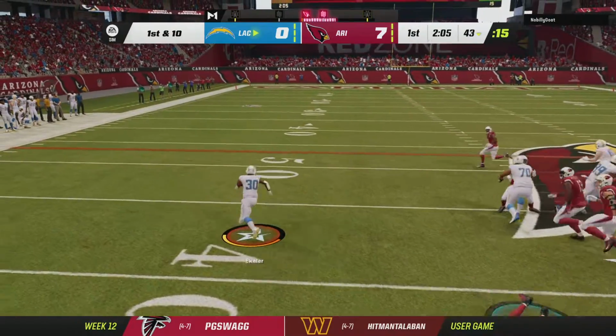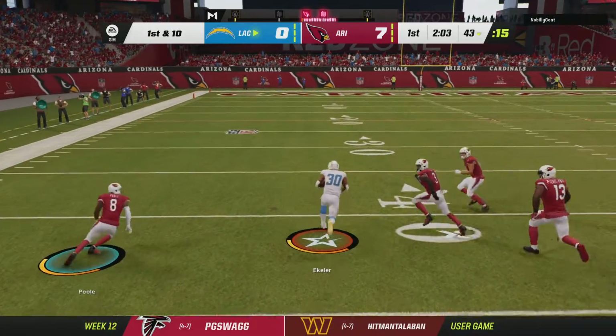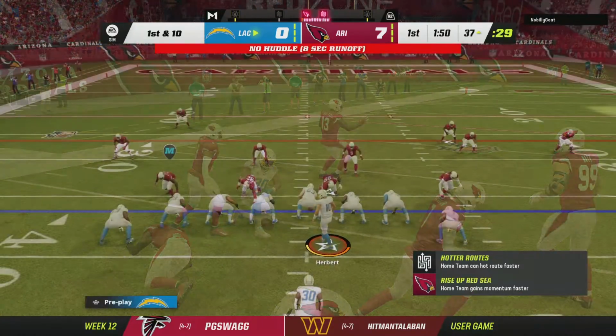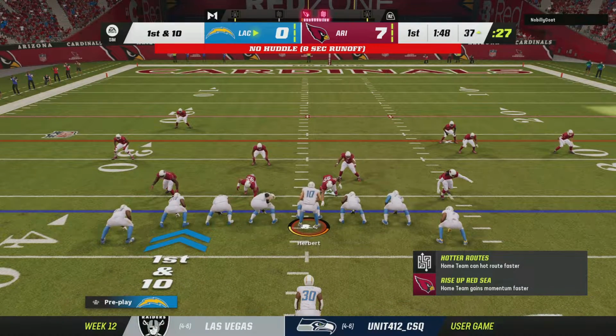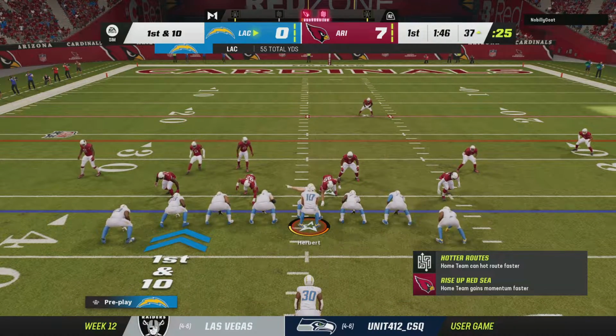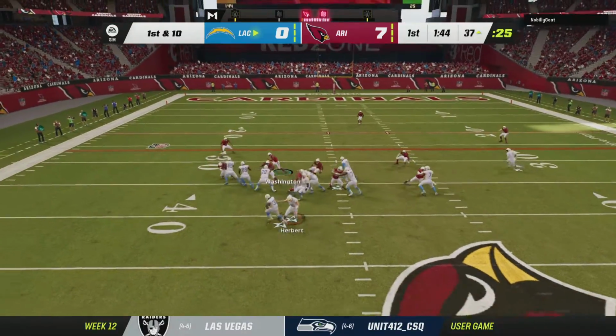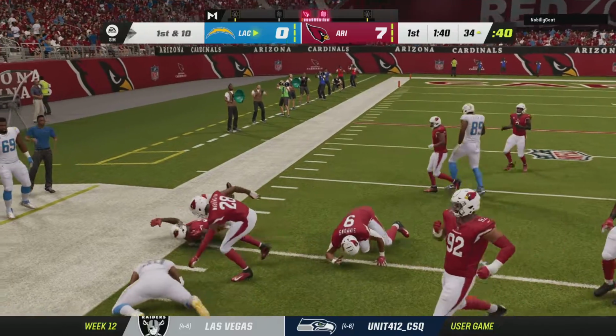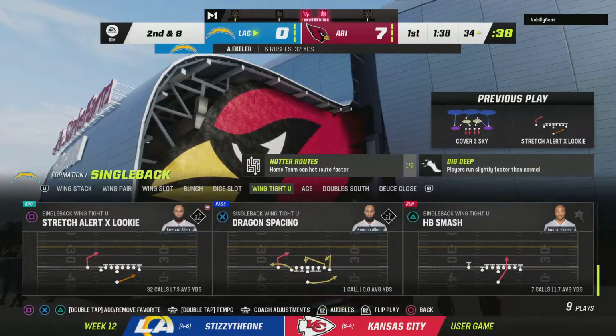Running on 1st down, Ekeler. And they'll get this well past midfield before being stopped just before the 35. First down, and they stick with Ekeler. And he'll get it inside the 35.